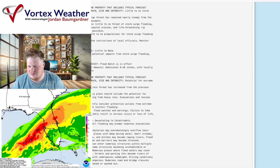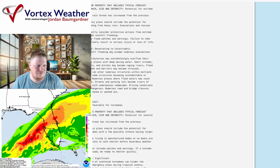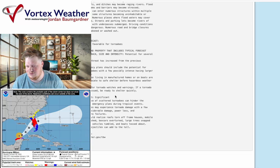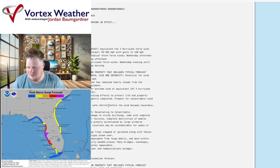6 to 10 inches of rain is anticipated. Again, this situation is favorable for tornadoes, so we will see tornadoes with this storm, more so than with Helene. So definitely expect a few tornado warnings to pop up there, and obviously tornadoes are a little bit more of a wild card than the hurricane itself. Still, it does plenty of damage.